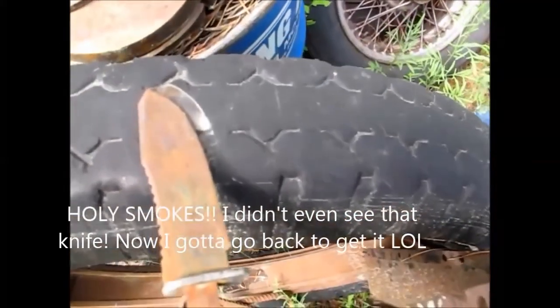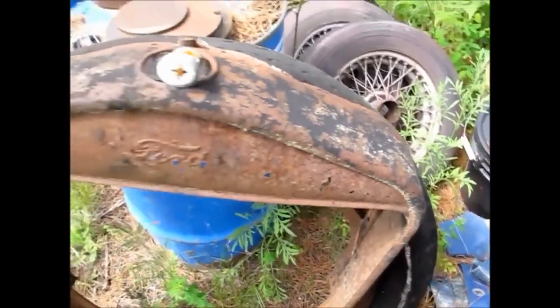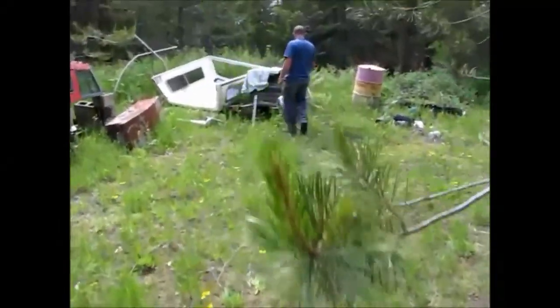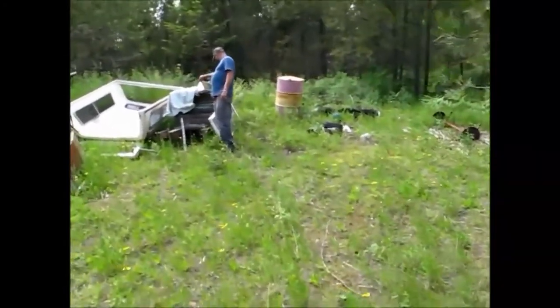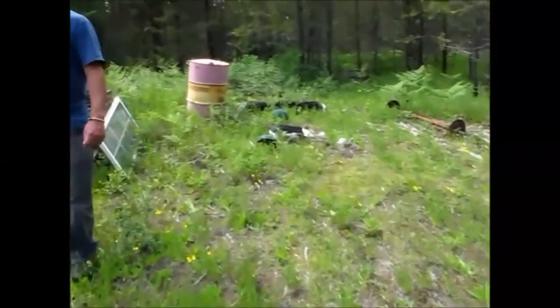Oh, you got a bunch of old windows, too, man. Yeah, lots of old ones. I'm using those in my greenhouse. Oh, a whole stack of them. Oh, yeah, I've got more than another stack over there by the motorhome, too.